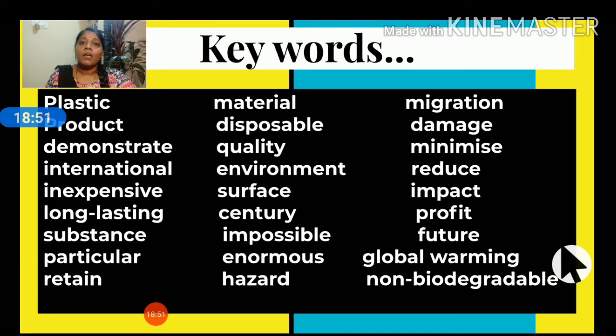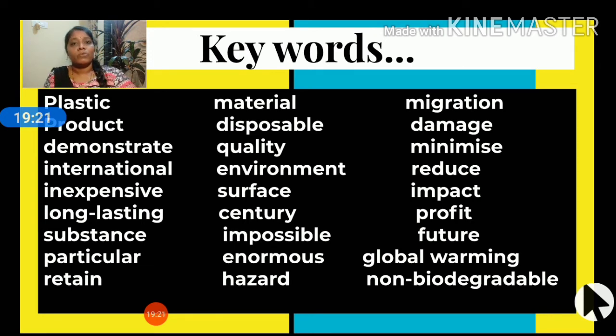impossible, enormous, hazard, migration, damage, minimize, reduce, impact, profit, future, global warming, non-biodegradable. These are the important words from the text. It is a must to learn all these words. So write down all these things and learn.